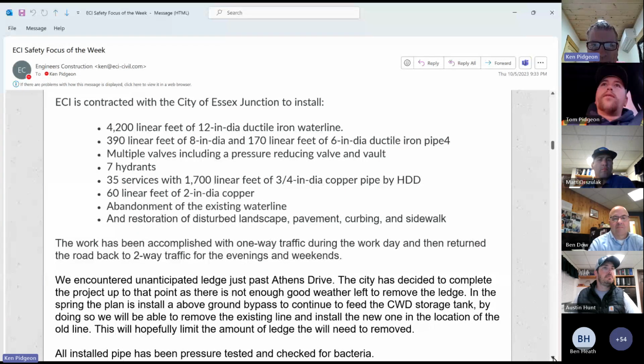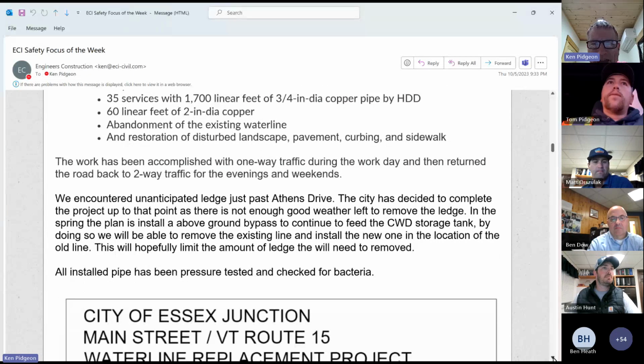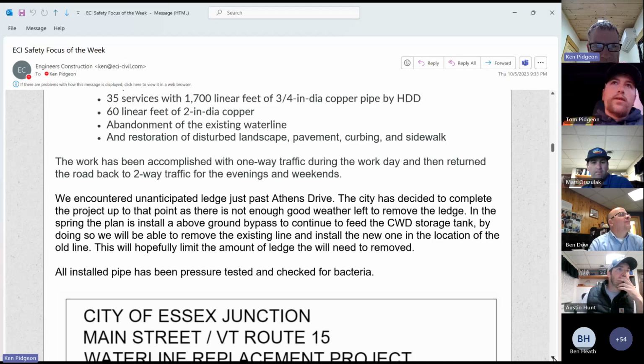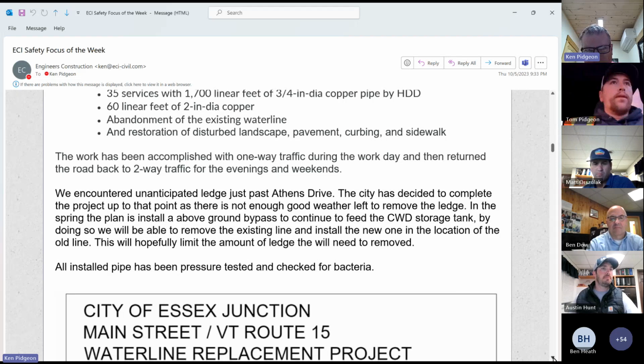Work has been accomplished with one-way traffic during the workday, and then with the road returned back to two-way traffic for the evenings and weekends. We encountered an unanticipated ledge past Athens Drive. The city has decided to complete the project up to that point, as there is not enough good weather left to remove ledge. In the spring, the plan is to install an above-ground bypass to continue the feed to a CWD storage tank. By doing so, we'll be able to remove the existing line and install the new one in the location of the old line. This will hopefully limit the amount of ledge that would need to be removed and save the city a lot of money. All installed pipe has been pressure tested and checked for bacteria.